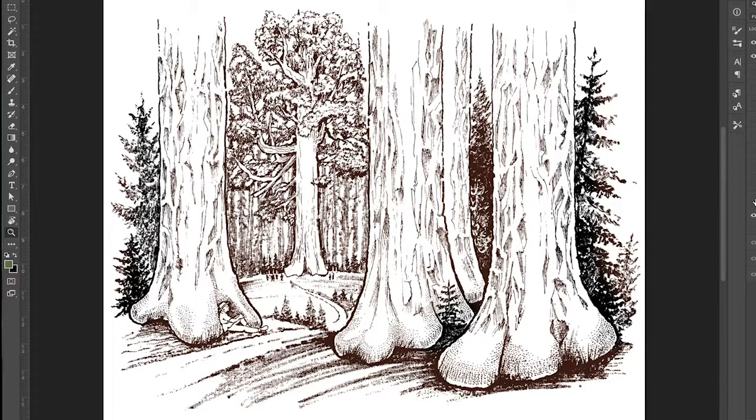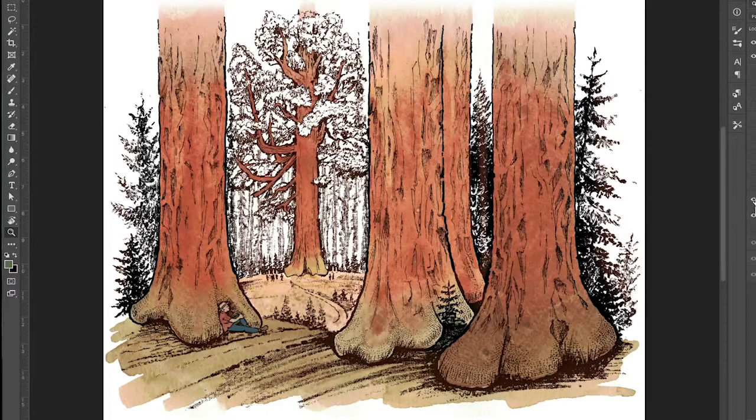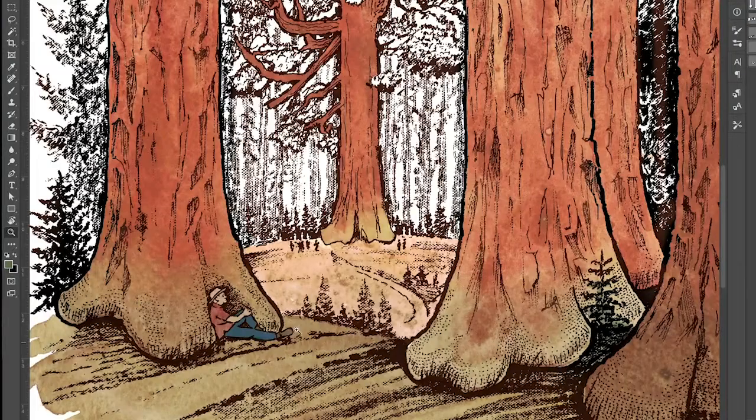Now, the first thing I did is I worked with the trees and the sketch of me. I added more red to the trees and brought it more into that redwood color. So I made a selection of the man, and then I colored me, and then I colored in what I wanted to have color, and I lightened up areas.